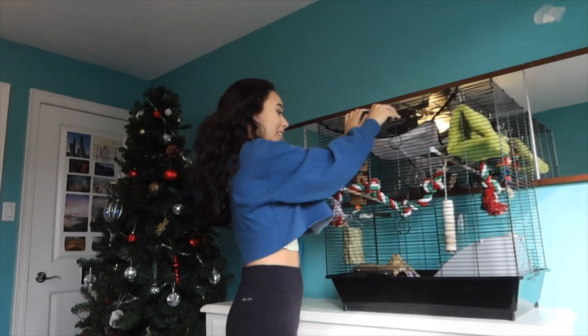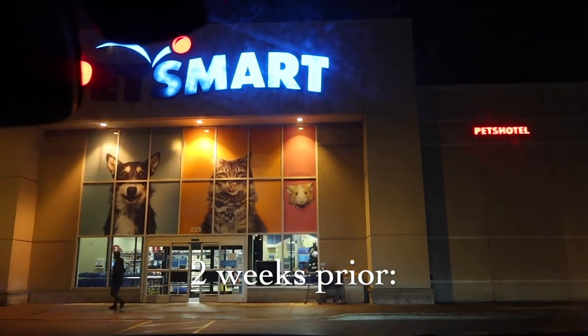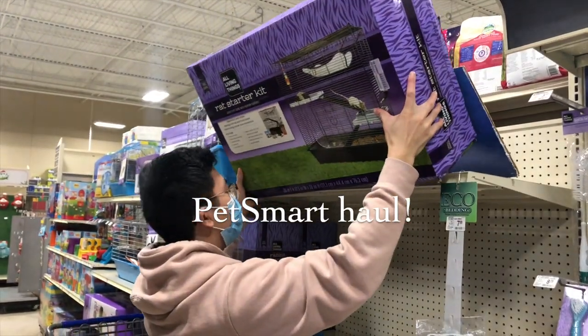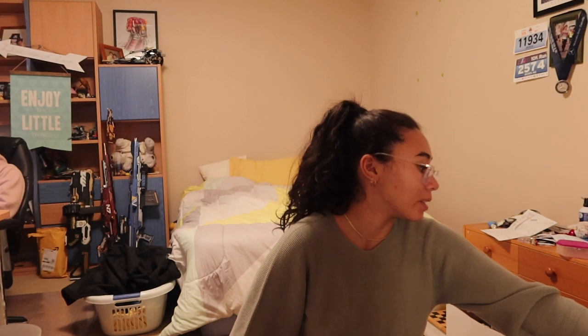I've been working to get the cage all nice and set up. Before I get any rats, obviously, I'm gonna go pick up a cage and everything they need. The pet store we went to didn't have a bunch of rat cages, so this one's the biggest one I found. It's 71 by 44 by 76.